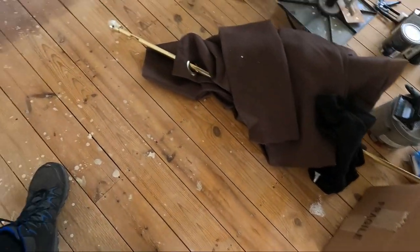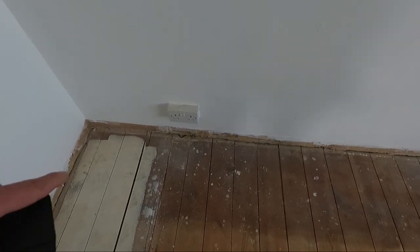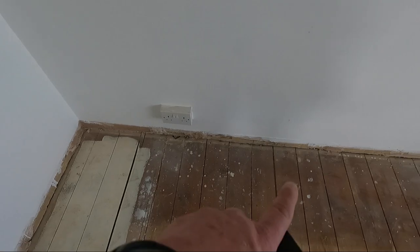A lot of these floorboards have been taken up before, so it's going to make the job a little bit easier. But we'll need to find the feed under that and maybe get a Wago box and bring it up. We'll see what happens when we pull up the floorboards. So that'll be our first job.